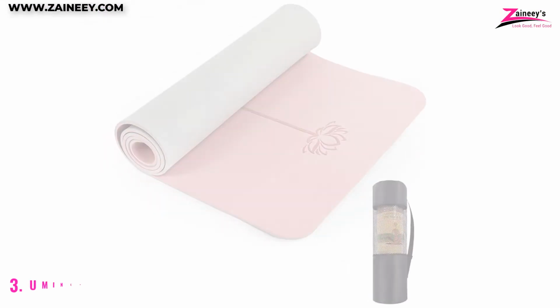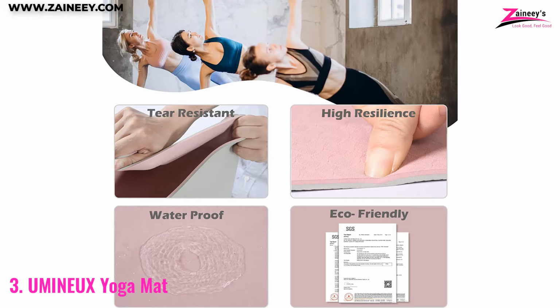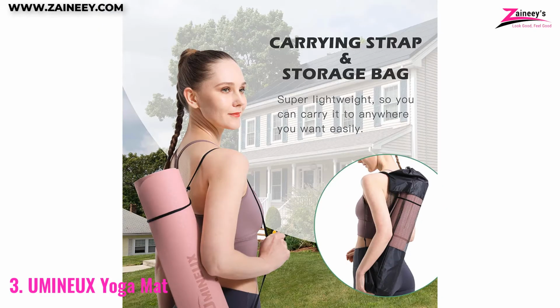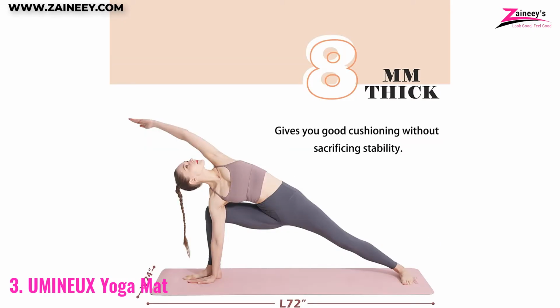Number 3. UMINEUX Yoga Mat. The UMINEUX Yoga Mat is made with eco-friendly materials. This mat is free from PVC and unpleasant smells, making it safe for both you and the environment. In fact, the skin-friendly surface ensures that you can comfortably hold your poses for longer periods of time, while the non-slip surface provides the stability you need to stay balanced and focused during your practice.